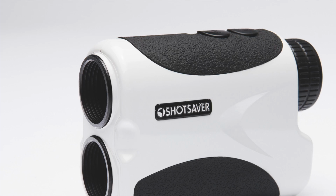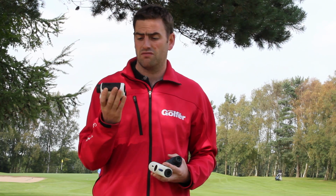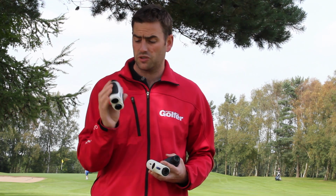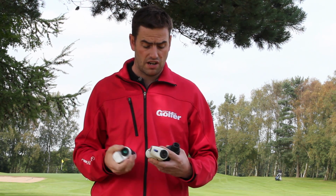Also got the Shot Saver SLR 500. Again, it's very good, easy to use, fits in the hand nicely. You know, it looks pretty cool. It's just a good solid laser rangefinder.